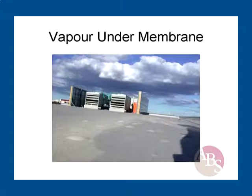This was one that I looked at, there were 3 buildings. Literally, this was the size of 2 football fields, and there were 3 of them. The membrane looked like the moon. These were moisture blisters under the membrane. I said to the builder, mate, what did you do wrong? He said the applicator told me he didn't want to do it because the roof was too wet. It had rained for 2 weeks before.